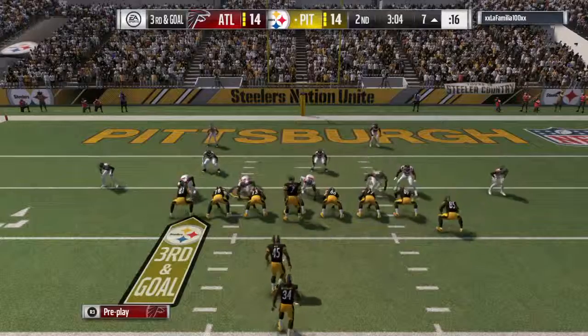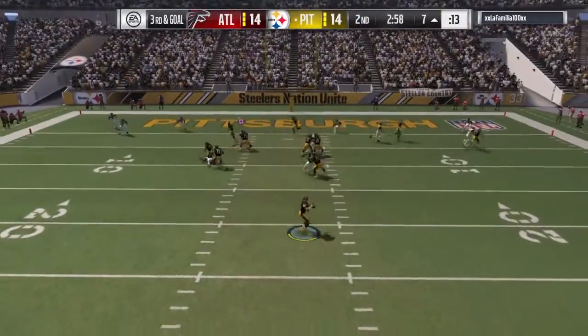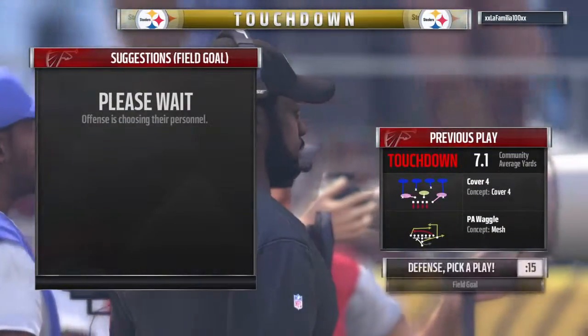Yeah, now from this spot on 3rd down, I think he'd probably throw it here. Yeah, I don't think there's any question about it. They won't even send in a running play here, I don't believe. I think they go ahead and try and throw it for a touchdown. And he's going to take it in for a Steeler touchdown.